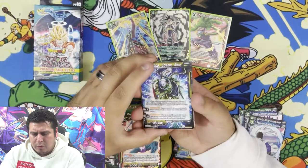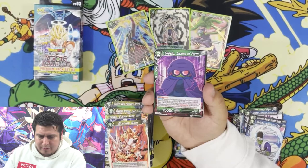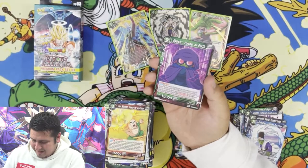Ooh, Vados. That's Whis's little sister. Burning. Oh, wow. We have never gotten these cards. Burning Spin. Wait a minute. What's going on here? Who are you, man? What is this? Why are they different names? Okay. If you guys know why they're different, let me know down below.